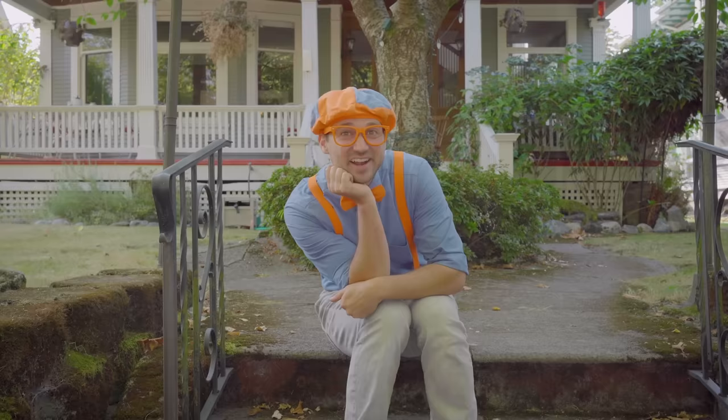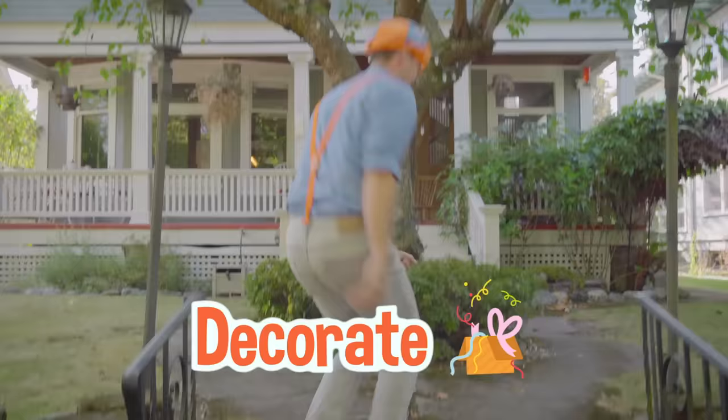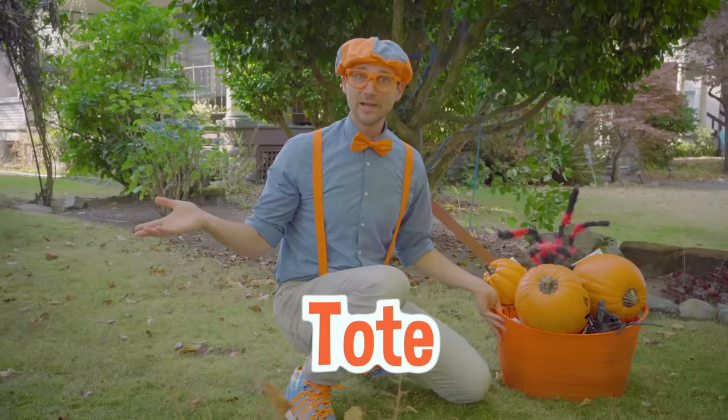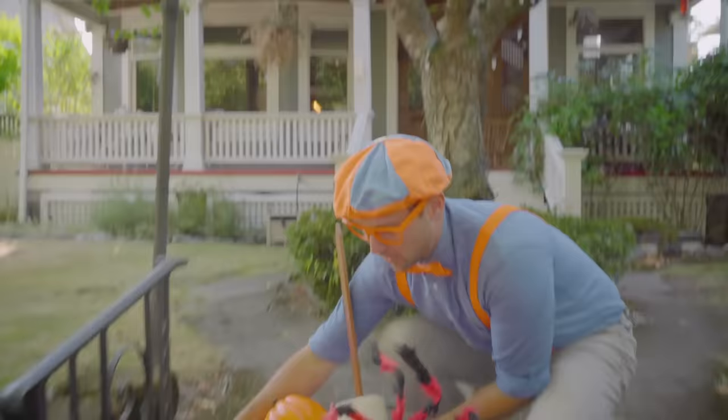Yeah, so exciting. Well, hey, did you see how this house has no Halloween decorations? I think you and I should decorate this house. Whoa, look at this. A perfectly placed tote full of Halloween decorations. All right, let's see what's in here. Whoa. All right, let's set this down right here.